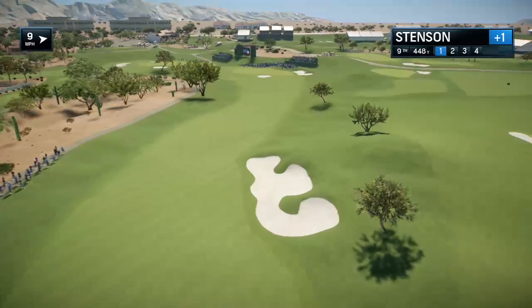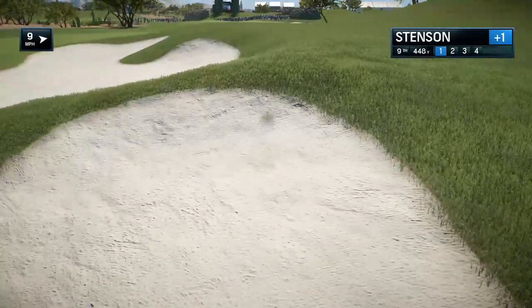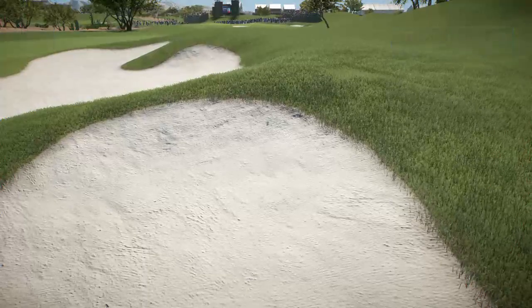Headed for the bunker? Not quite what he wanted. Tee shot is in the bunker.